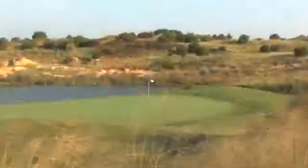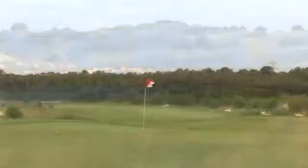Right now it's in fantastic shape. We've been out there hand watering the fairways, hand watering the tees. Greens look spectacular. If you get a chance, please come down and play.